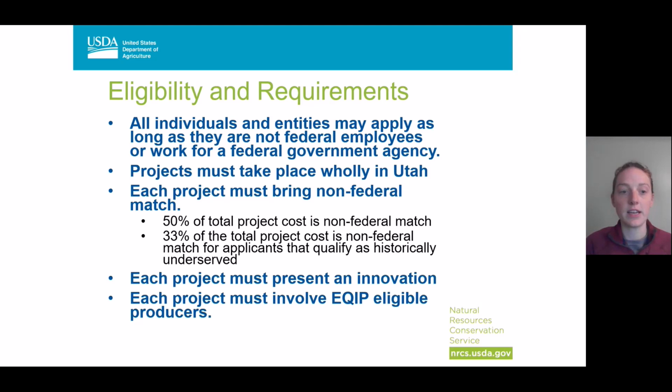Another requirement is that each project must present an innovation. CIG is very loose with the definition of innovation, but innovation accounts for 25% of the points when we're reviewing applications.